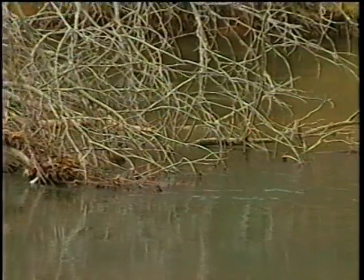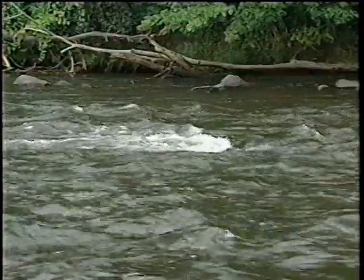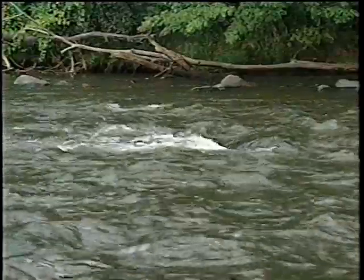Besides fallen trees, which are sometimes referred to by canoeists as strainers, there are other more friendly obstacles that make up a typical rapids. We'll take a look at these one at a time.